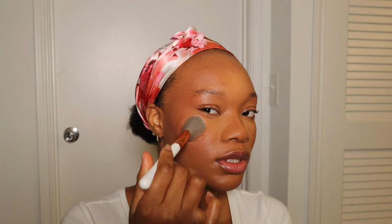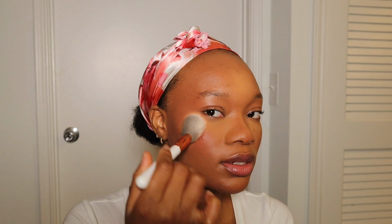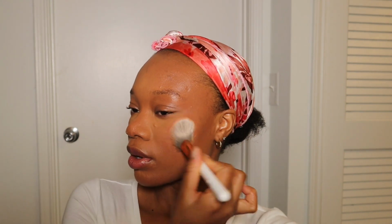Going in with the same brush that I used to bronze my face, I'm dabbing on this powdered blush from Morphe, and I'm just, ooh, that's a lot. I didn't mean for it to be that much. I'm using my viewfinder to look at this, and I'm taking the rest and dabbing it on the tip of my nose, and then my forehead, and underneath my chin. Blush goes everywhere.